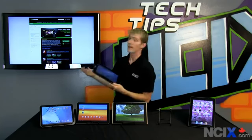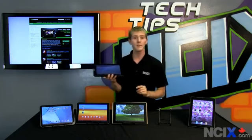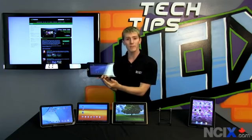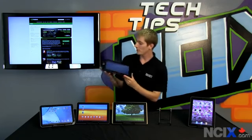And hey, the benefit that these Android tablets give you is that all three of the ones in front of me, other than the Tab 10.1, actually have HDMI outputs, so you can not only play your 3D games on the tablet itself, but you can also play them on a TV by just using HDMI. So that's a pretty neat benefit.